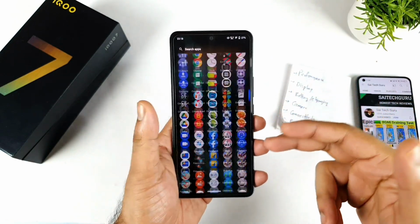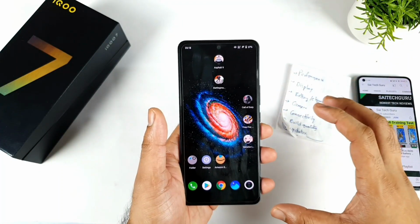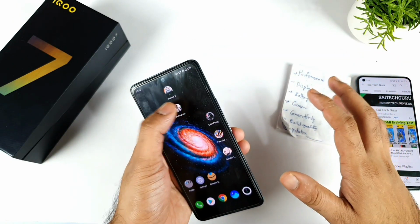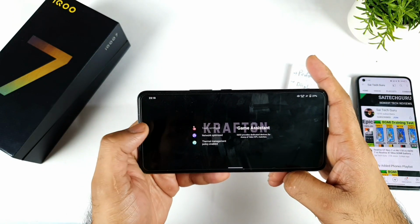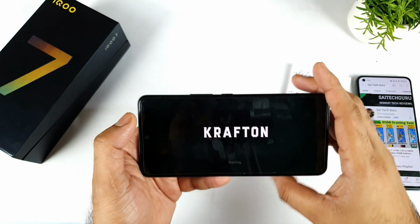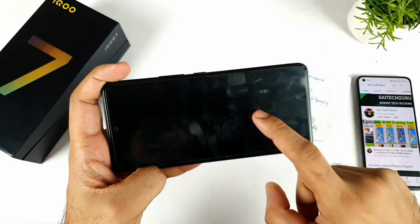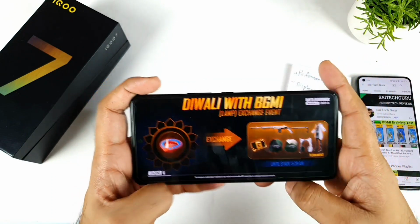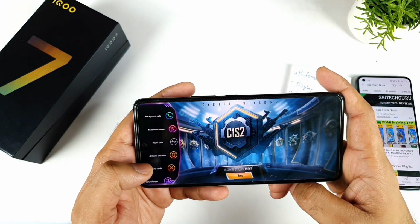I installed plenty of applications, close to 150 plus applications on this device, and I was still able to use the phone without any kind of problems. Moreover, right now we have the options of 4D vibrations and voice changes, everything enabled for the games. That's another good thing. But still, the Battlegrounds Mobile game 90 FPS did not get updated. That's the only thing still pending in this iQOO 7 to make it a perfect monster.